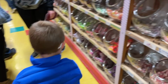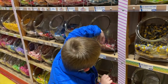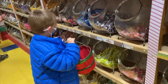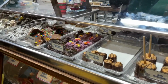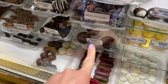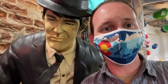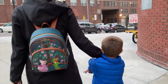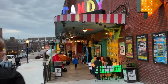Wally. Oh my goodness. Grab a bucket. Keep looking. Are you looking for more candies, Wally? You can get a couple Tootsie Rolls, sweetie. Oh, and a blue Airhead. Oh, you're just going down the line now. Wow, Wally. Goodness. I got my eye on this Milky Way bar. Look, it matches my nails even. I think it's time to hit Chicago. Was that fun, buddy? That was cool. Hollywood candy. That's really cool.